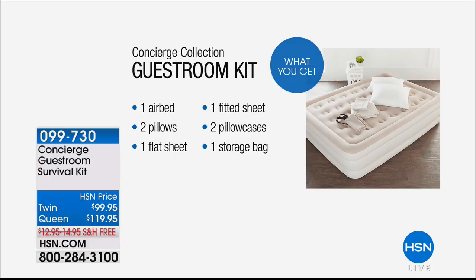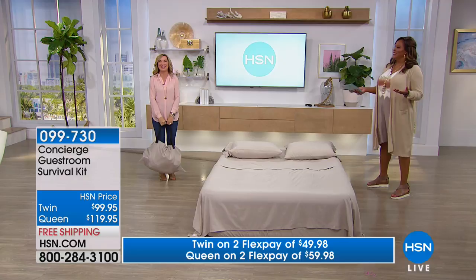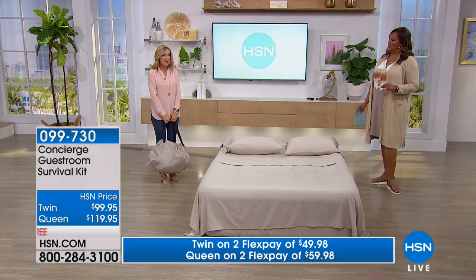The fact that all of this fits in that bag that you're holding, right, is so convenient. It's so convenient whether you're doing summer traveling or you just want to be organized for those guests that come. This is really like your entire guest room kit. I love it. In one bag.